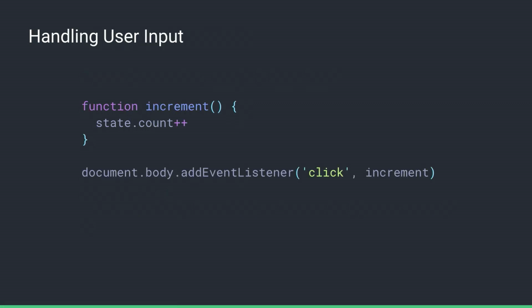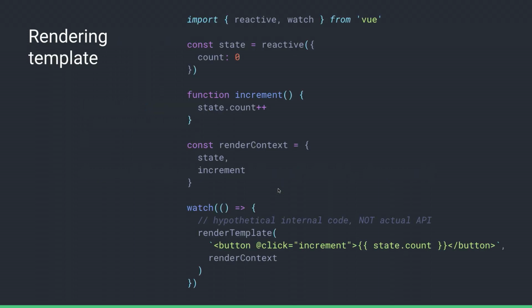Now how do we handle user input? Simple enough, we have a function that mutates the state. And we need to attach the listener to something, to the DOM, right? Obviously we don't want to do this ourselves, so let's leave that to the framework. And imagine Vue provides another API called render template. So this is completely hypothetical. This doesn't exist, but just imagine we have a function that does that.